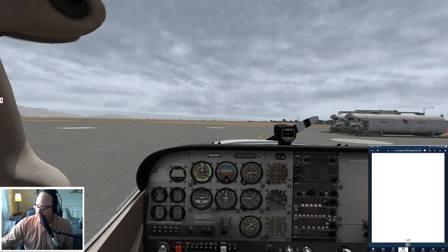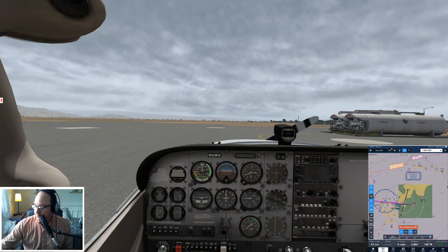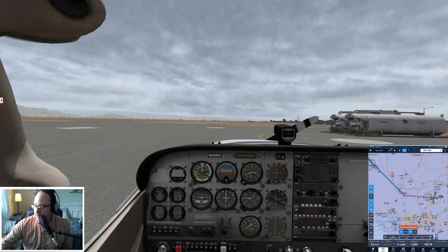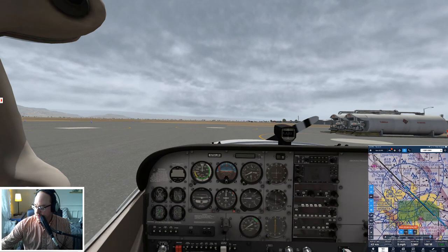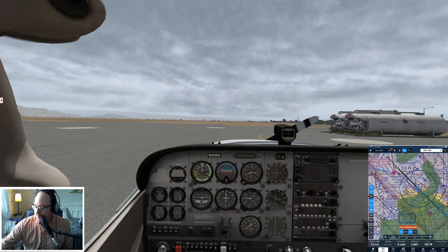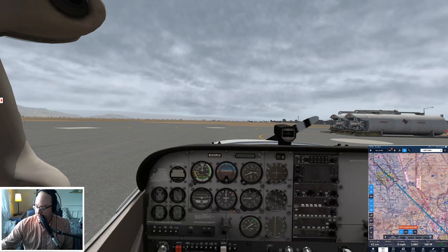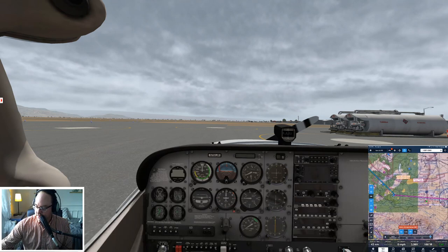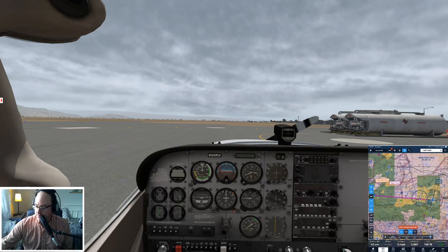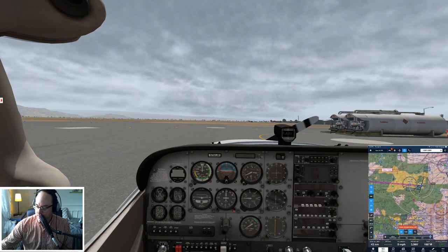This is flying from Apple Valley, which is KAPV, on up to Bakersfield, BFL. It's about 112 miles by the time we navigate through these VORs here. And we're going to skirt under some cloud layers on the way up here.